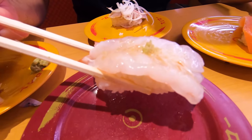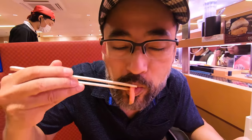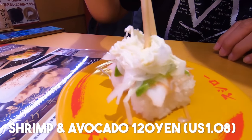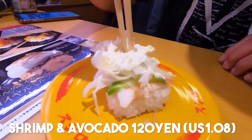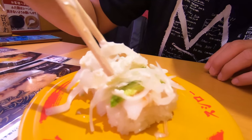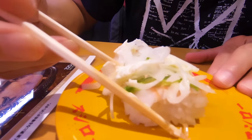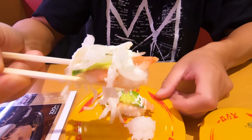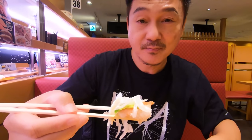I love this shrimp. Yeah. This ebi shrimp is really good. So this is shrimp avocado with sliced onions and mayo on top. This is, again, one of those that's not raw. So if you can eat shrimp, you can definitely eat this. Usually I don't order this, but I ordered it for those of you who don't like raw fish.